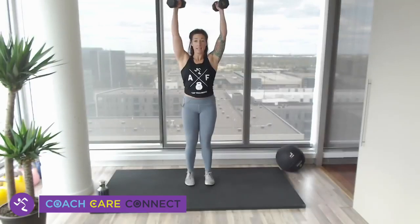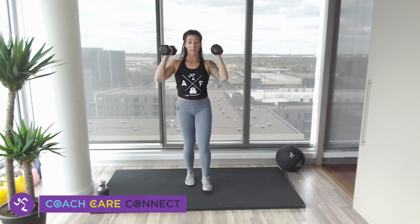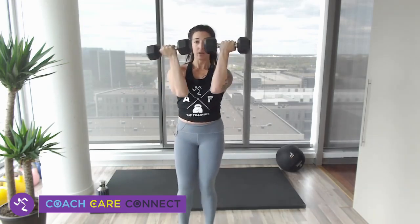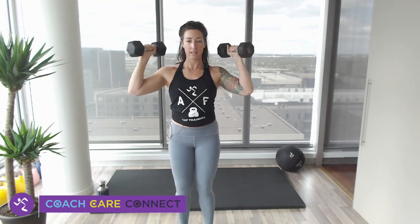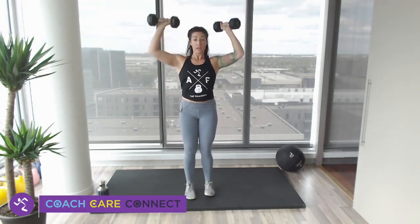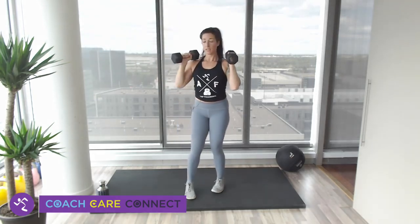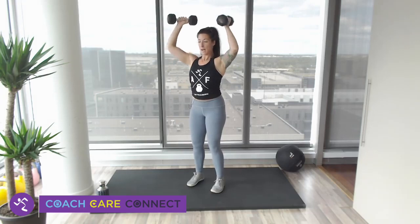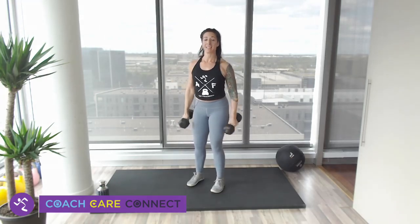So your press, okay? If I wanted to make this a little bit harder, I would go here, open, and then my press, and down and back, okay? Or I could go a little bit wider if I wanted to, or a little more narrow. But for most of us, this 45 degrees is our sweet spot. 2, 1, rest.